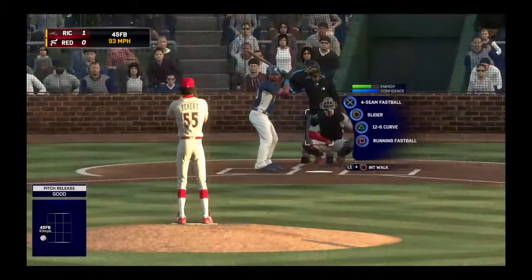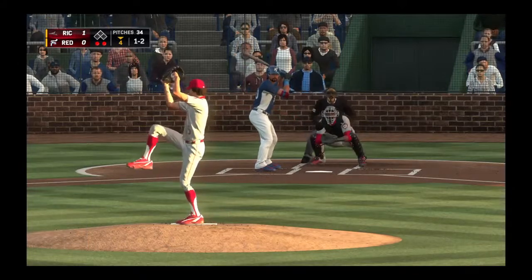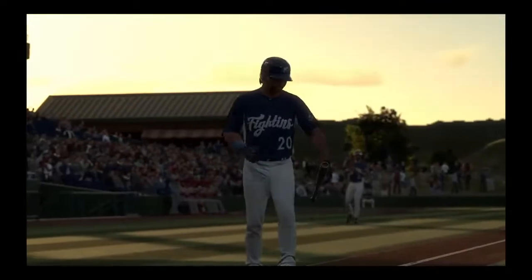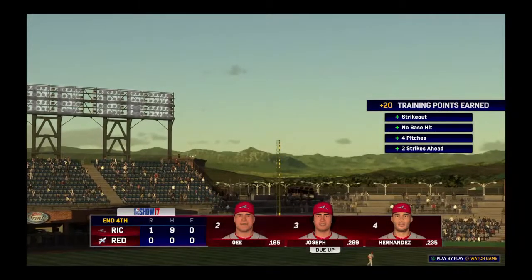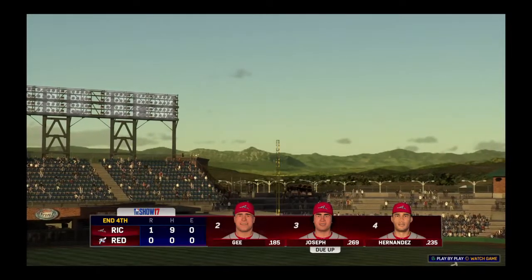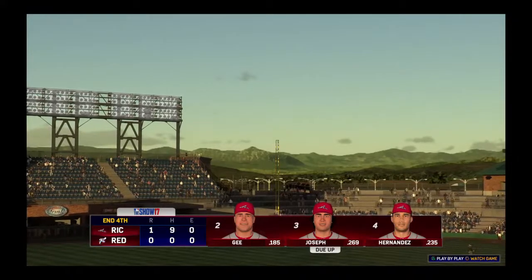2 quick outs, and now he's 0-2 on this hitter. A fastball that just misses inside. Got him swinging as he runs the fastball by him to end the inning. Can't start any better than this. He's set down the first 12. On to the top of inning number 5 we go. The Flying Squirrels are on top, 1-0.